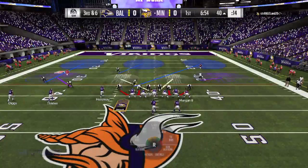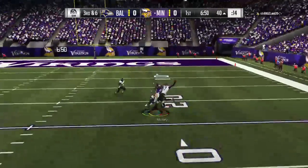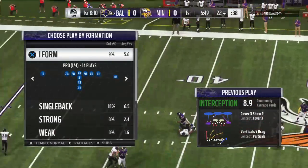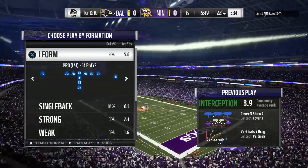All right, now look at 56. They'll look to throw. Into a double team, and it's intercepted. Picked off by the linebacker, C.J. Mosley. That's now his 2nd interception in as many weeks from his linebacker position.